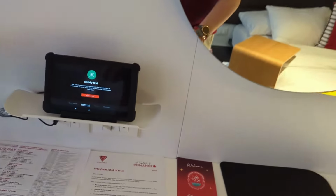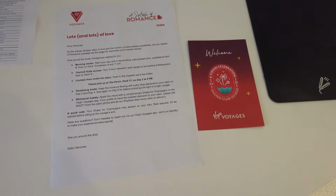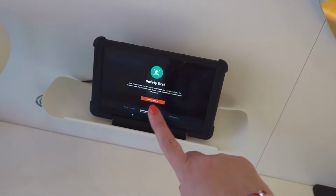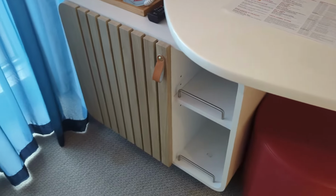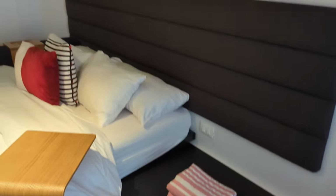We have our welcome information because we did Splash of Romance. Oh, and they even put a thing here about all the different info. This tablet here controls everything in the room. I've seen that online. And then there's our waters they bring. And that's it. Hot pad. Oh, and they have some towels for us already set here, and then our balcony.